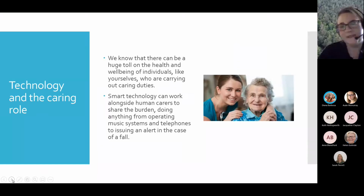So basically this session, hopefully, it's only a short session today, and it's for technology and people who are carers, and if any staff have joined, it might also be a relearning of a few things or just hearing about some new things possibly. But thank you for all coming along.